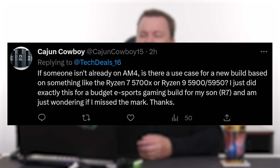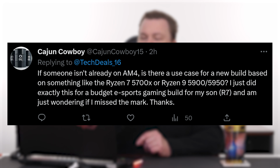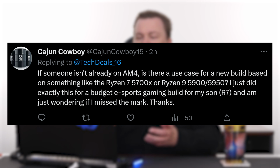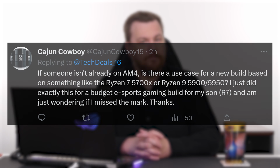Our next question comes from Cajun Cowboy. That could either be Texas or Louisiana, hard to tell. Maybe Louisiana, some of that good old Cajun food. Regardless, Cajun Cowboy has a question about AM4. If somebody isn't already on AM4, is there a use case for a new build based on something like the Ryzen 7 5700X or the Ryzen 9 5900X or 5950X? He just did exactly this for a budget esports gaming build for his son, a Ryzen 7 5700X, and he is wondering if he missed the mark and should have gone with Raptor Lake or Zen 4.